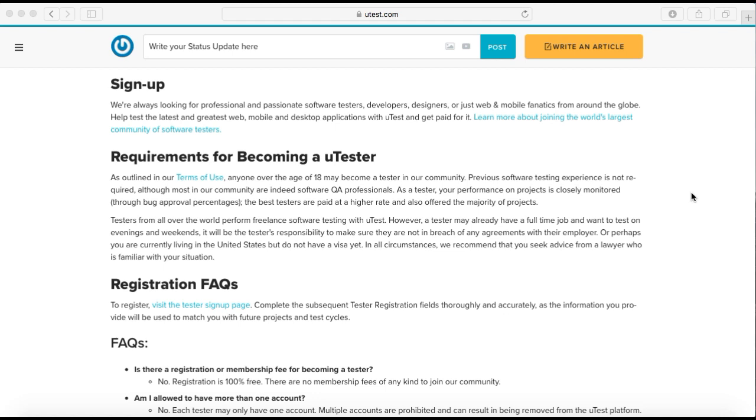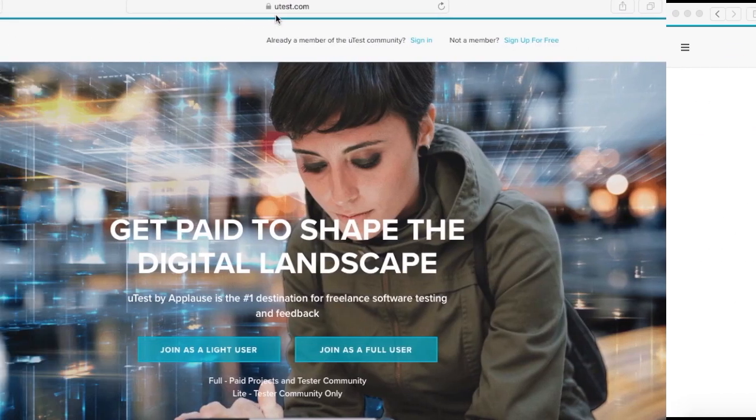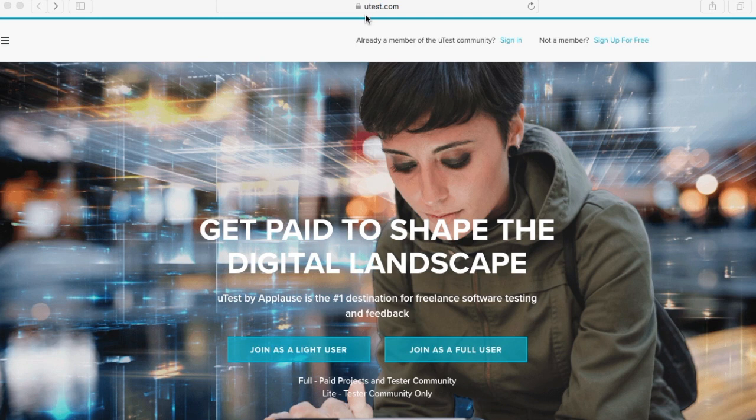Depending on the test, it varies how much you'll get paid. Sometimes each bug is $1. Sometimes you'll have a test case where they'll tell you to do specific things, and you may get paid $10 or $15 to perform that test case. So it just all depends on the test or the project on how much you will get paid for it.